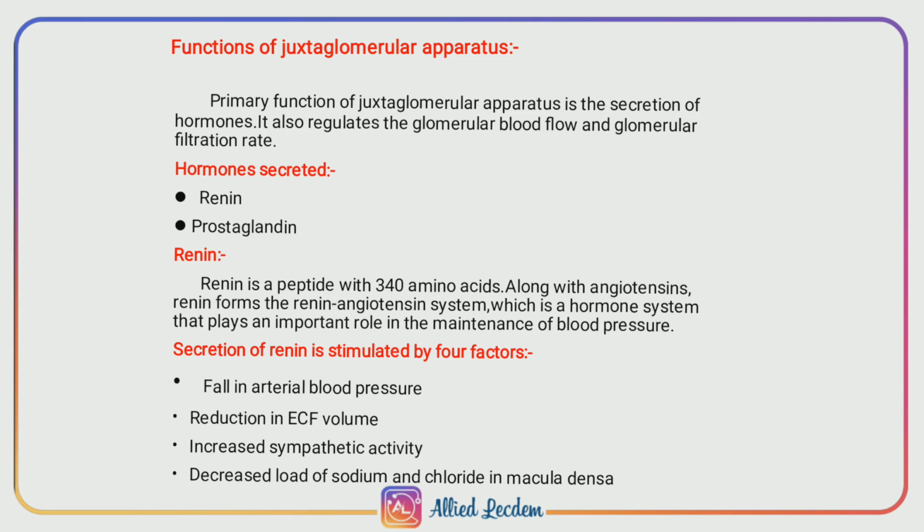Now, what are the factors that stimulate renin? Let's see about them. Whenever there is a fall in arterial blood pressure, renin is secreted and it acts along with the angiotensin and helps to maintain BP by RAS, which we will be discussing later. The next factor is reduction in the ECF volume. Whenever there is an increase in sympathetic activity and decreased load of sodium and chloride in macula densa. These are the four factors that stimulate the secretion of renin.